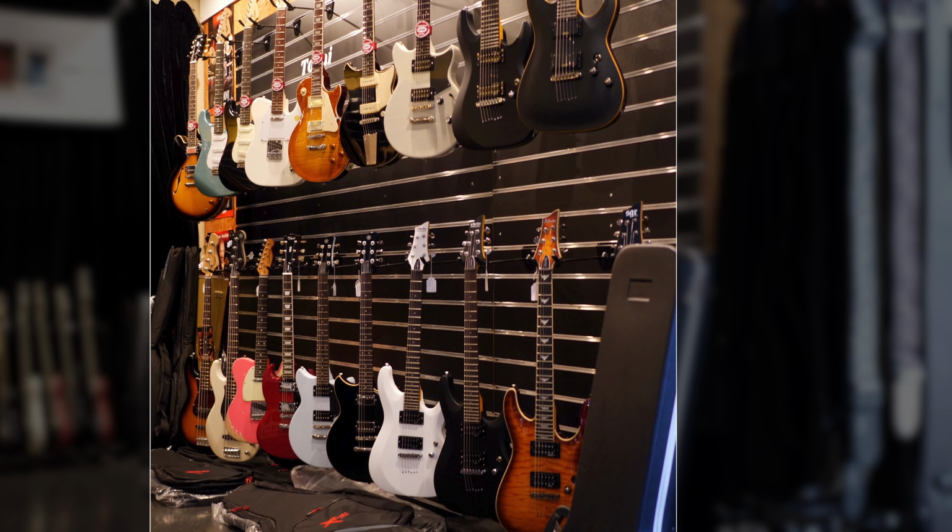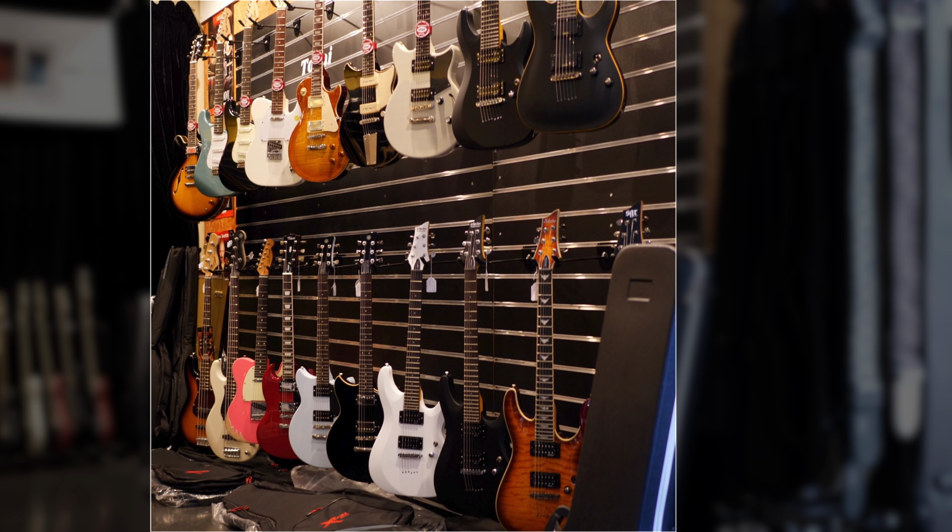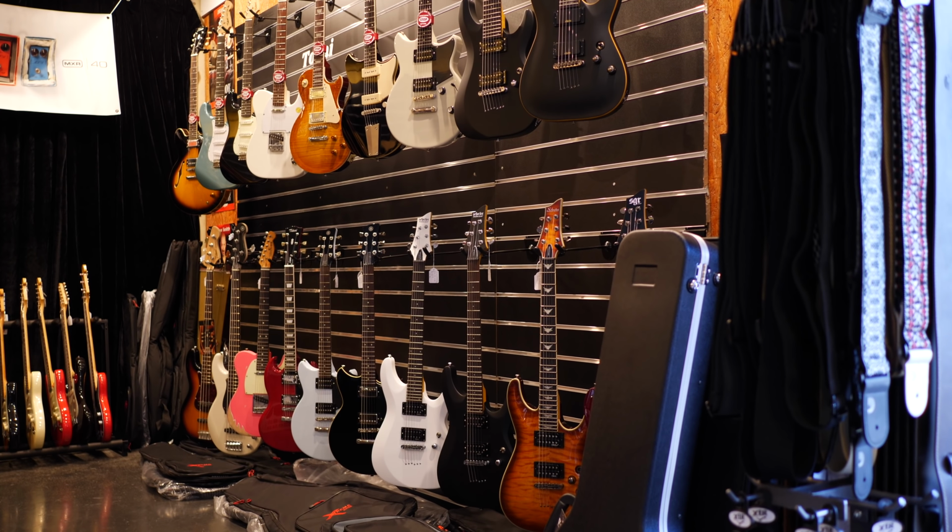This is the first of the guitar walls, and what we're looking at on the bottom row are some Schecters and Yamaha guitars, and at the back there, there's also some Tokais, which we'll get to in just a moment. Let's take a look.